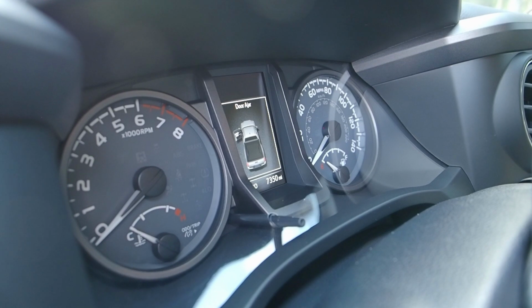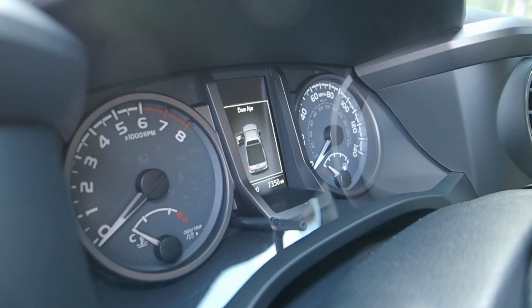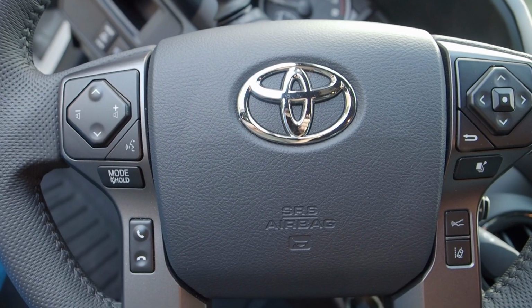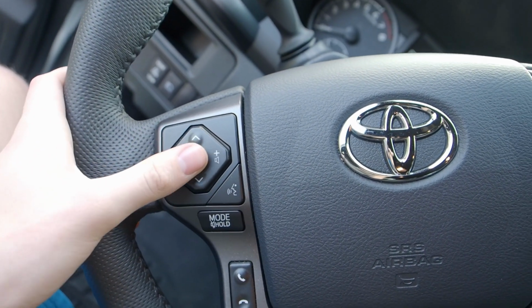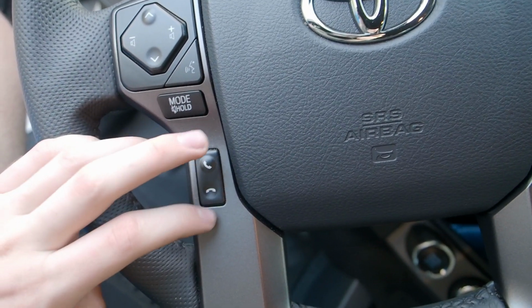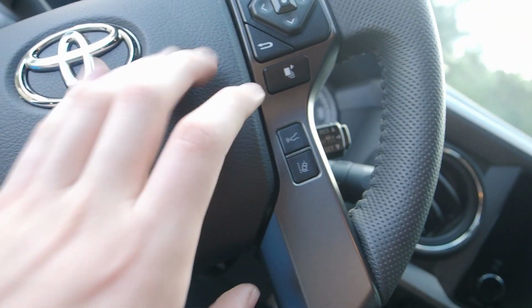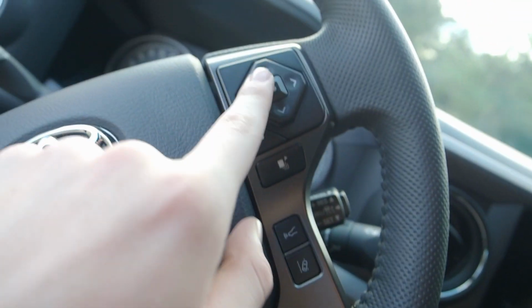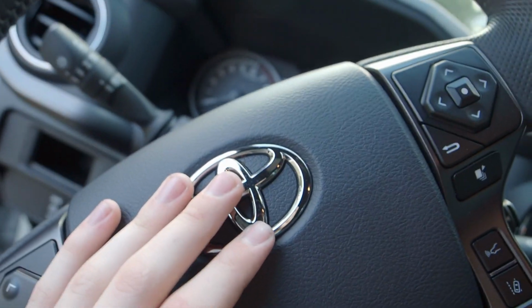It does have analog gauges, however, that center display, when you are moving, does display your current speed. And the steering wheel controls are actually pretty useful. You've got radio control, voice commands, a mode button, you can answer or decline phone calls, and then just other generally useful things. Alarms, this is for navigating the menus, I believe, and of course there's a horn right here.